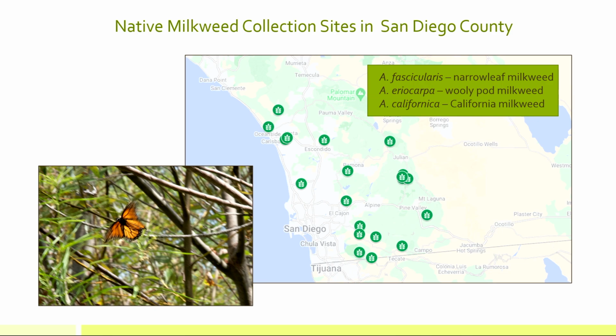So this is a map of San Diego County. It shows the different locations. Most of our slides focus on the narrowleaf milkweed, but in years 2 and 3, we added the woolly pod milkweed and the California milkweed. I now have some slides just of the habitat where we found the native populations, and then some slides from our nursery partners.